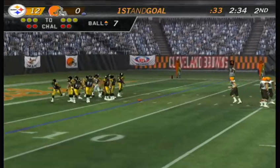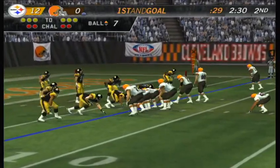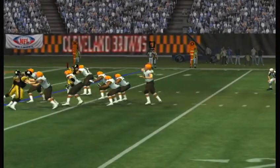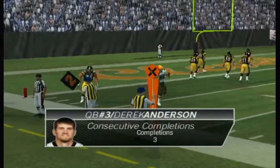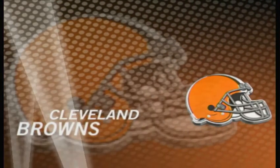Gets the pass off. He finds his man. Clark comes up to make the play at the 5-yard line. Watch this. He stands him up, and he puts him right down. That's stopping him in his tracks right there.